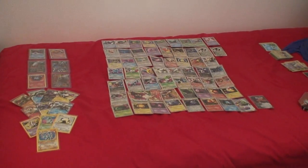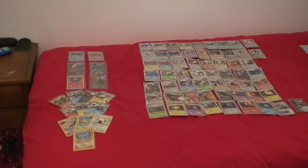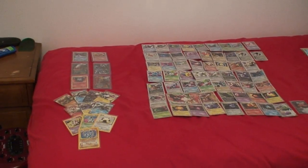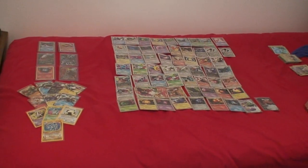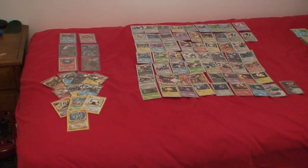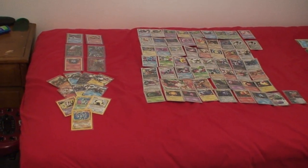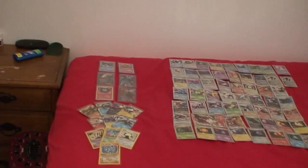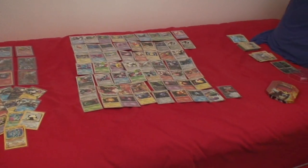Now, I'm getting rid of all these, because I am just going to get out of collecting Pokemon cards, because I already collect a couple other things, and this is the most expensive out of them. And I get the least enjoyment out of it because I don't even play the card game. So I really think that I need to just get out of it.